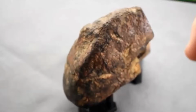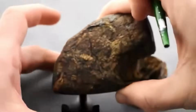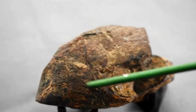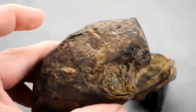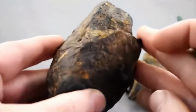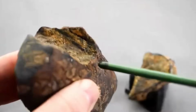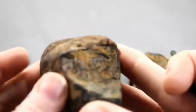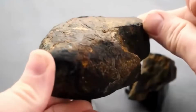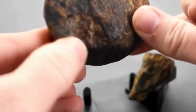So like right there. And here are what I see as maybe what could be representation of some shock veins here. And you can follow them around into the inner areas of the rock. You can follow this around here. And this one especially goes through here into here. Here's another secondary fusion crust that I feel like seems like that.